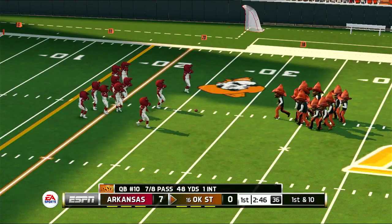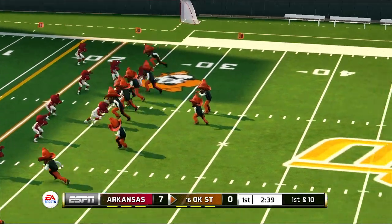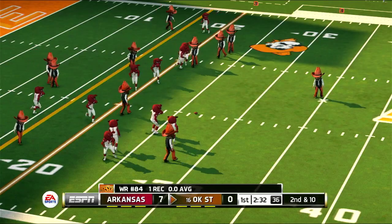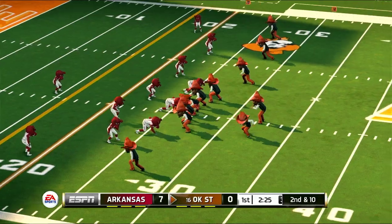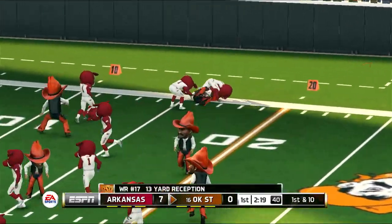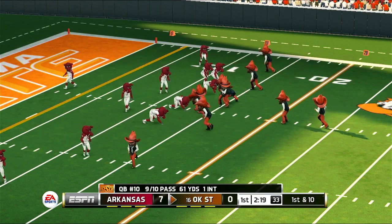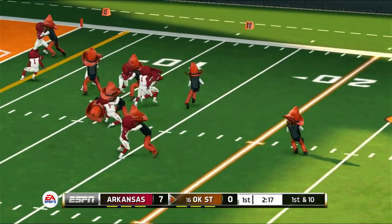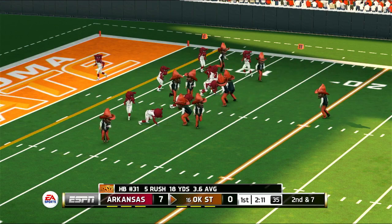And this play is number 8 on the drive. Makes a catch, and he's got nowhere to go. That makes it second and 10. Caught with room to work. He's taken down right around the 14-yard line. Gets to about the 11-yard line. Gain of 3 on the play. That'll make it 7-7.